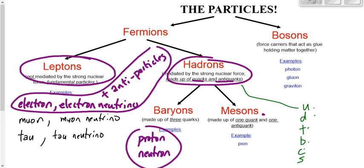The up quark has a charge of plus 2/3 of the elementary charge. The down quark has a charge of negative 1/3 of the elementary charge. I'm going to circle this in purple as well. We do need to know this, but the good news is those numbers are on your data sheet, so you don't need to memorize them. You just need to be familiar with those charges.